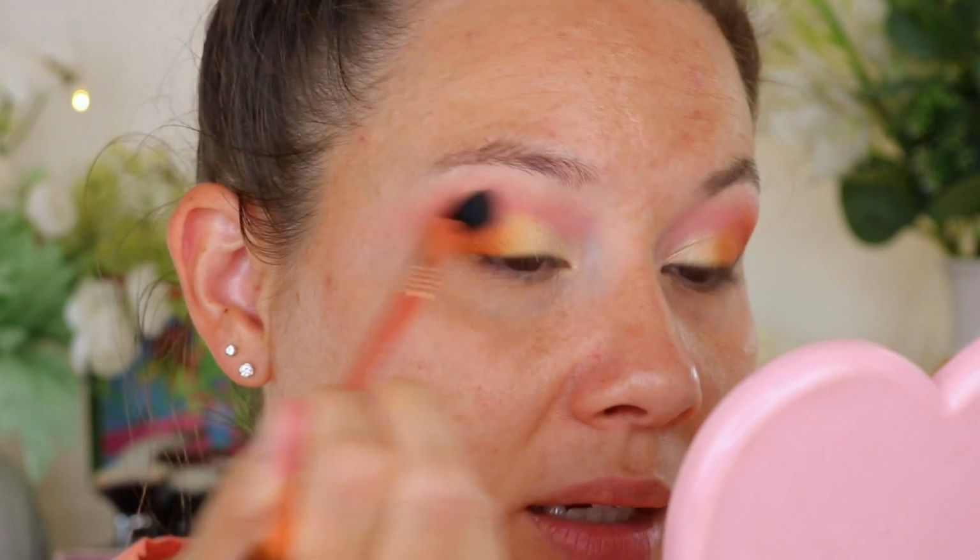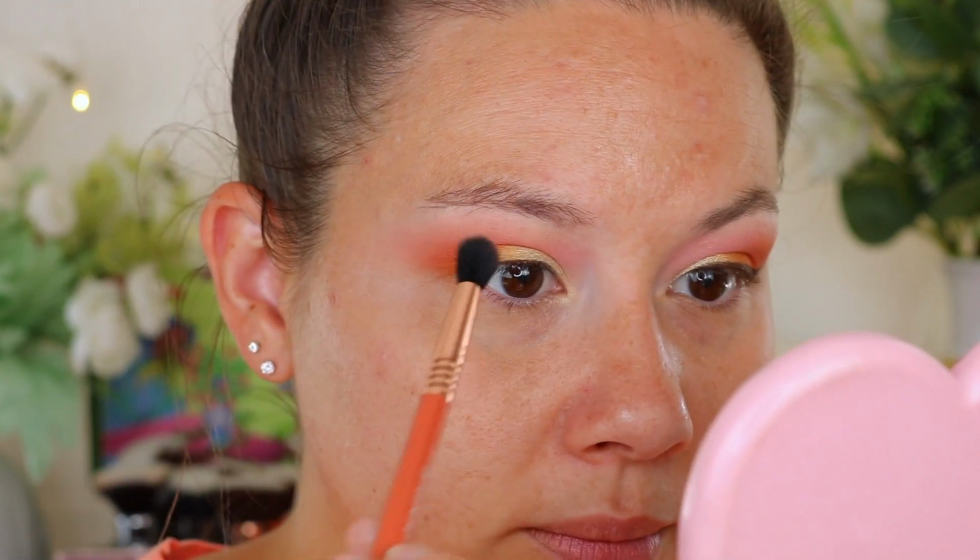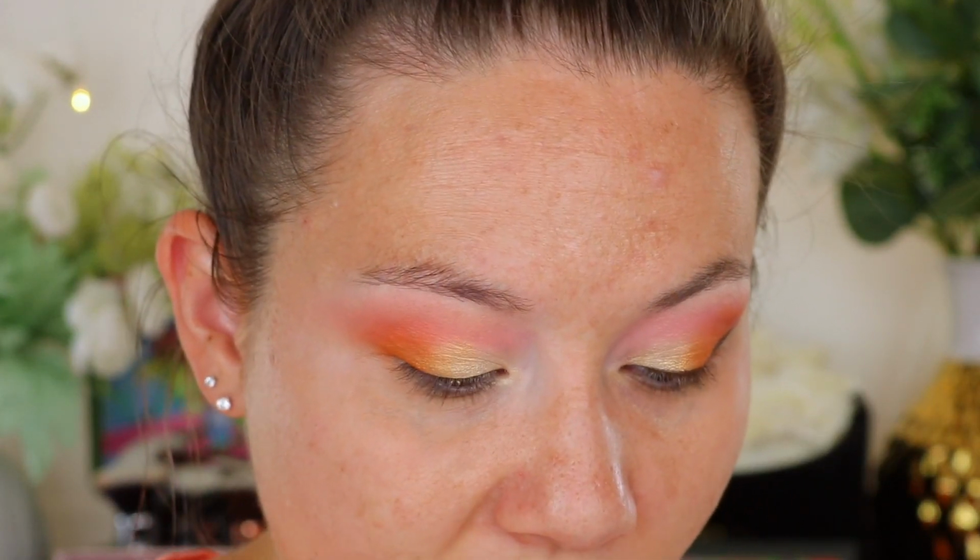And I'm just blending anywhere that needs more blending. And there we have the eyeshadow. Like I said, super, super simple. This palette is gorgeous. I know I've been doing a lot of pinks and oranges and stuff, but that just screams summer to me.